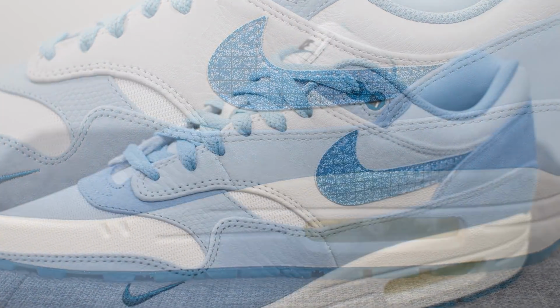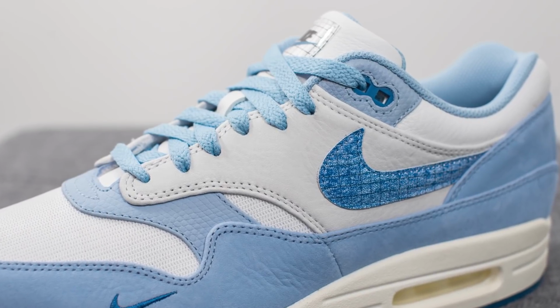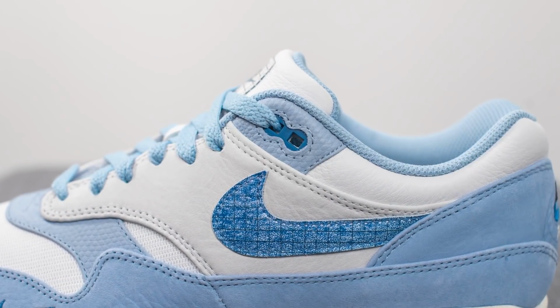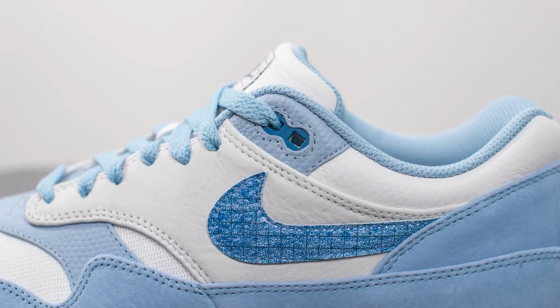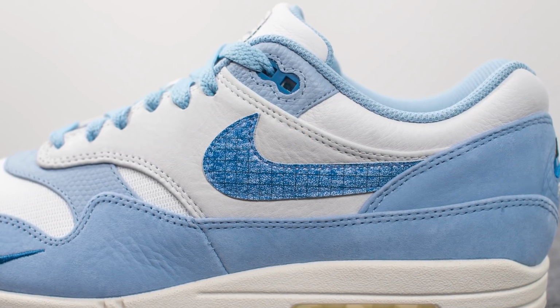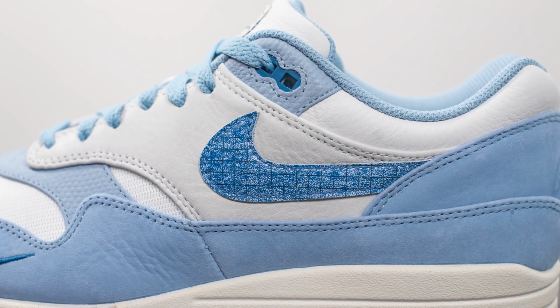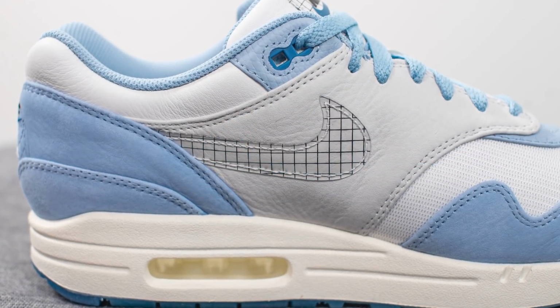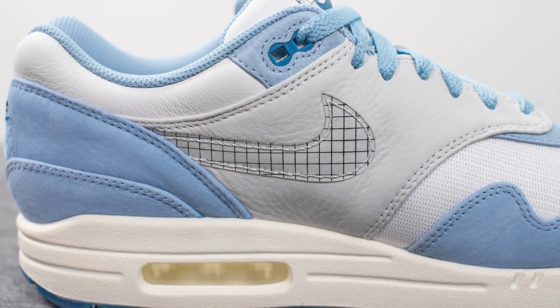Above this, on the quarter panel, we have this off-white colored flat suede or nubuck, and above this we have another hit of that light blue colored leather, and the top 2 eyelets are constructed out of this darker blue colored TPU. Stitched on top of the quarter panel, the lateral swoosh here has this grid-like pattern to it, but it almost looks like they took a crayon and colored on top of it. In contrast, on the medial side, the swoosh here is done in this translucent TPU material and has this grid-like pattern to it.